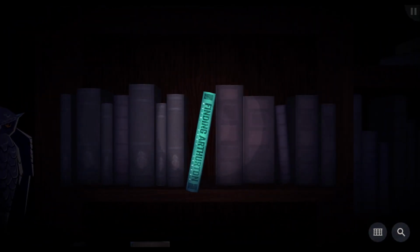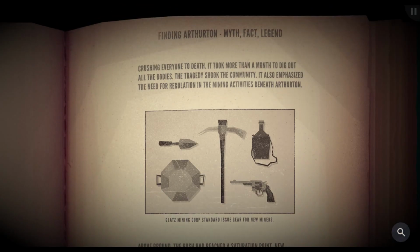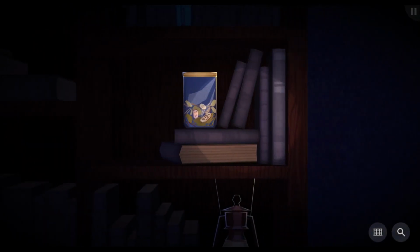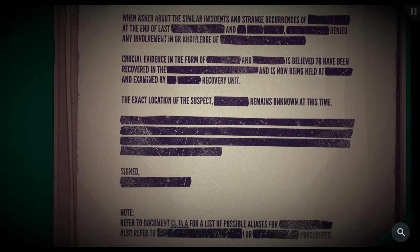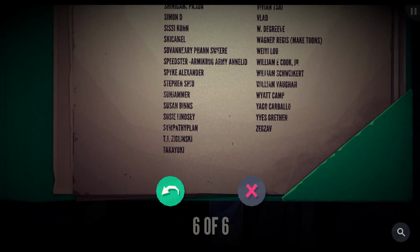Let's see, where are the rest of them? Here we go. Ah, mining stuff. Nothing. Oh, this one. I'm pretty sure all these marks are supposed to block out spoilers. And I think all these names might be Kickstarter backers. Pretty likely. Alright, nothing in there.